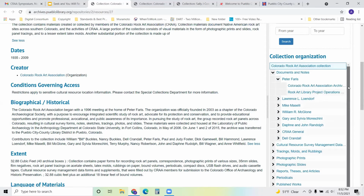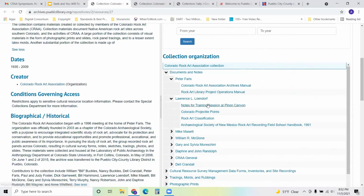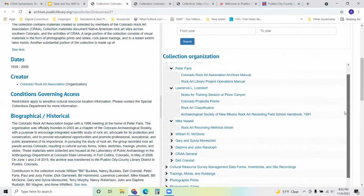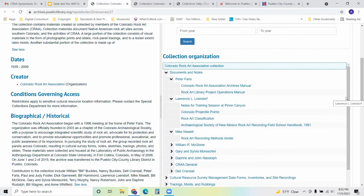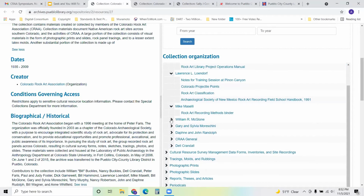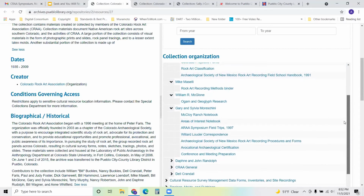You can select this tree here, and I will open this up. Each one of these things is a folder title. Usually in archival description, you wouldn't go to an item level of description because, for example, cataloging 11,000 slides is quite a task, so to provide the most access the quickest, we would describe an aggregate. And so you can see William McGlone's Ogham and Geoglyph Research folder.